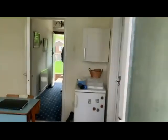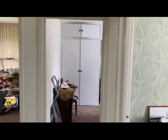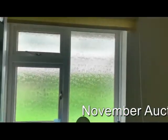So then moving on through the entrance hall. Starting with the bathroom, airing cupboard just to the left on the way in. The bath's obviously been replaced with a shower at some stage.